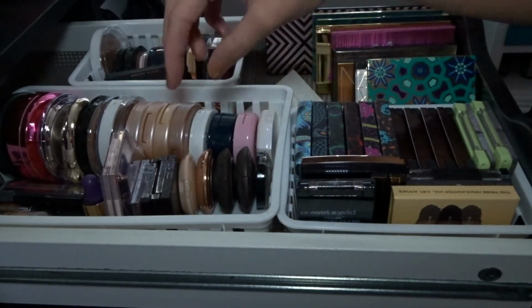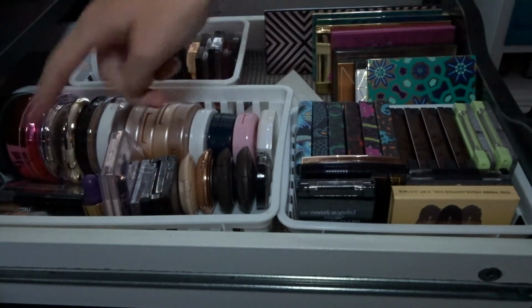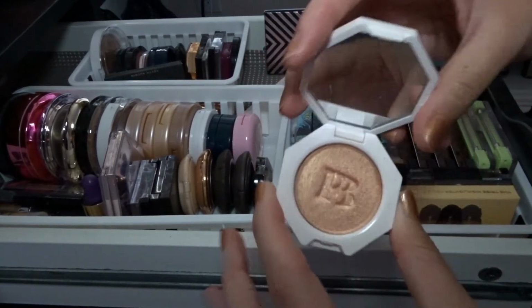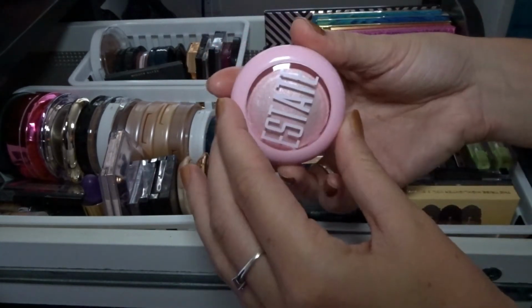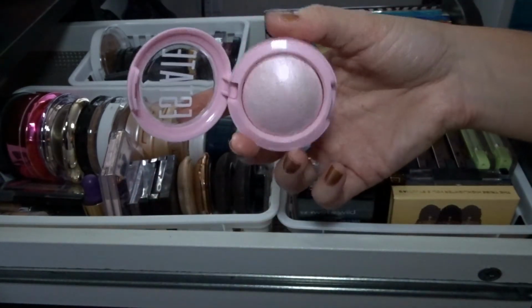That just lives right next to that. I'm going to go down this side and then go down this side. So I have a mini Fenty highlighter. This is in Hustla Baby. I have an Estate highlighter. This one is in Do Me.